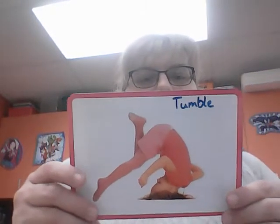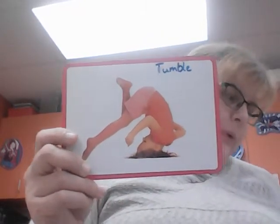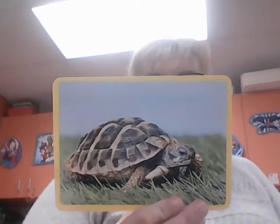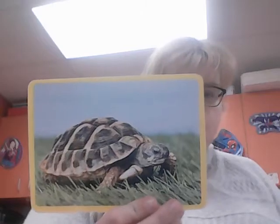Tumble. Tumble. When you tumble, you roll end over end. This girl is tumbling for play. Then we have turtle, an animal with a thick, hard shell on the outside of its body. It can pull its head and legs into its shell for safety.